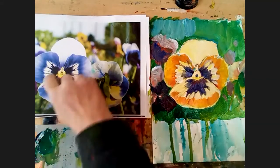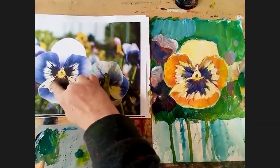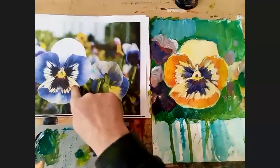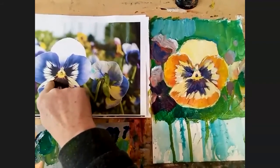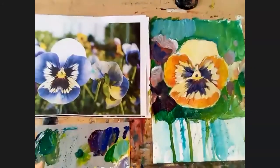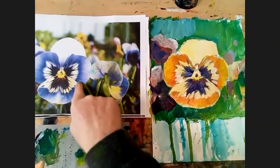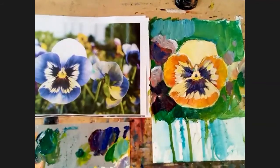I feel like I'd like to see a little bit more thickness here, right, on these. Get more of that butter. So bring your dark in a little bit more here. And also I would do a little light line with a thin liner brush around the edge of each of your petals. I think that will help push them out and give them a little distinction.